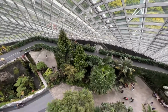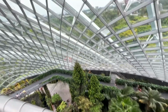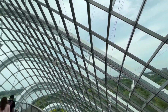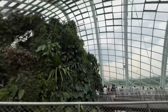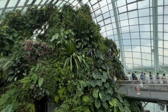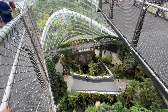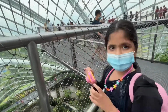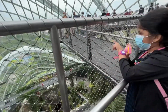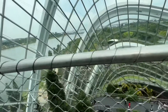Can you see the view? We are at the Cloud Walk and it is so high, and the green plants are nice. This is very nice, and there's also a fountain over there. Can you see from far? There's also a fountain from far also. I wish I could go there.